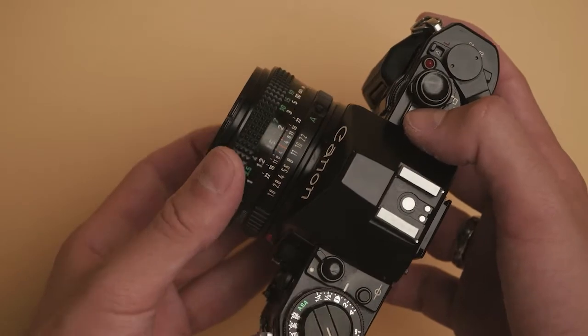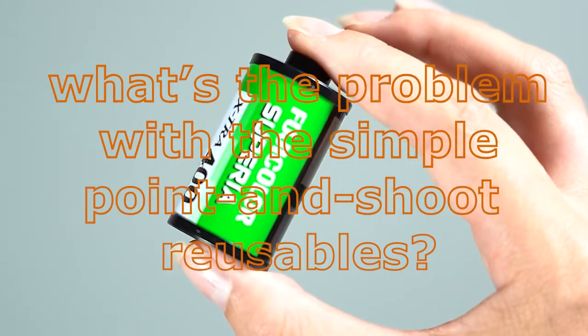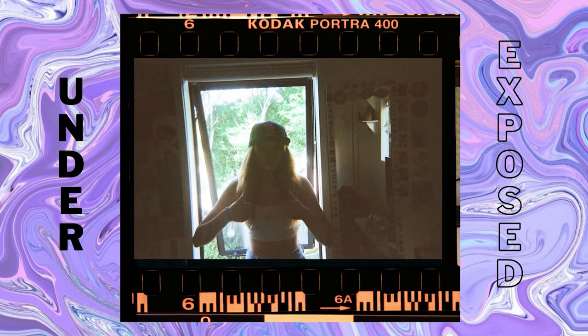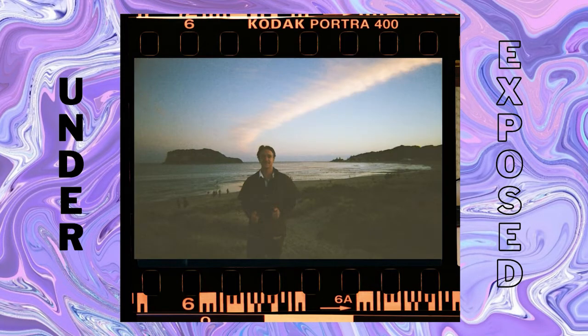Overwhelming is an understatement. What's the problem with simple point and shoot reusables? Unfortunately, poor quality photos. The number one problem is underexposed photos. Due to the lack of light settings and faulty flashes on the cheaply made reusables, it's frustrating and sad when you get your photos back and can't even see half of them.